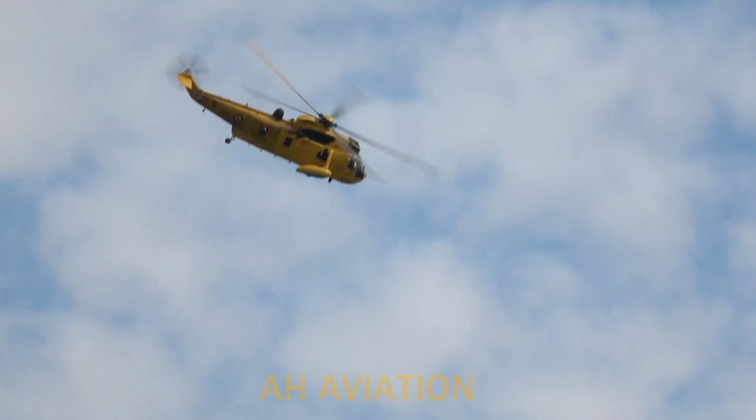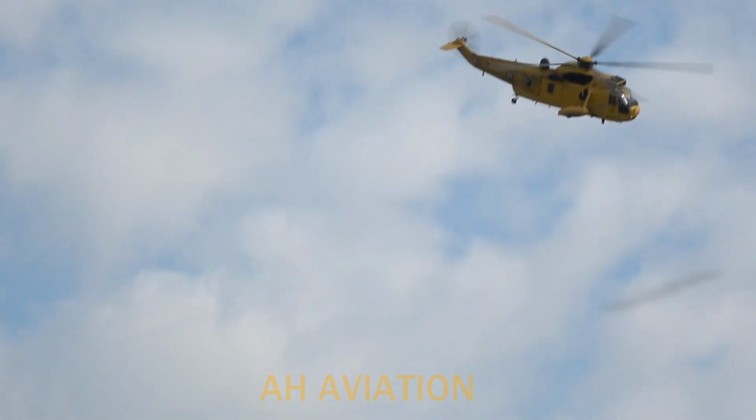Terrain. On board one of these aircraft in service would have been a standard crew of four.